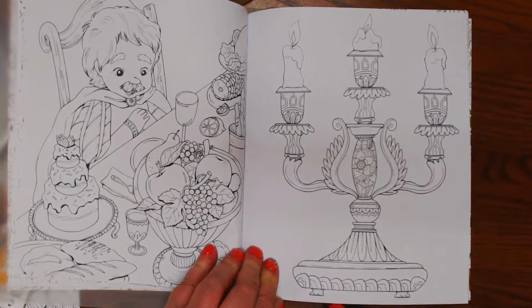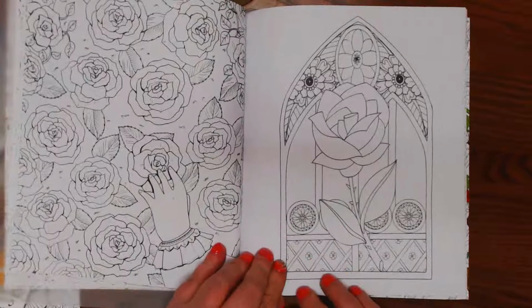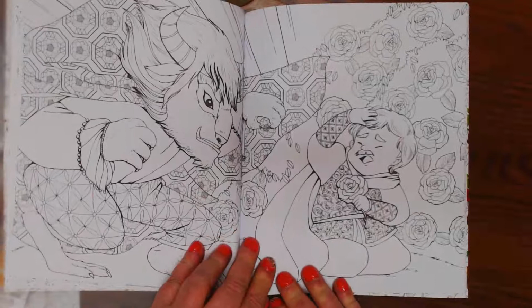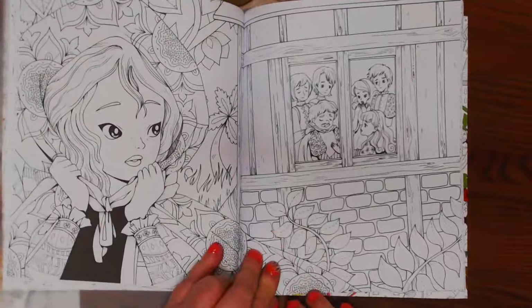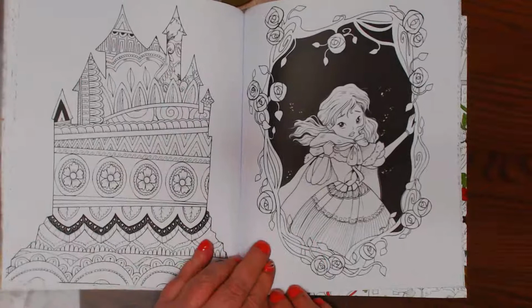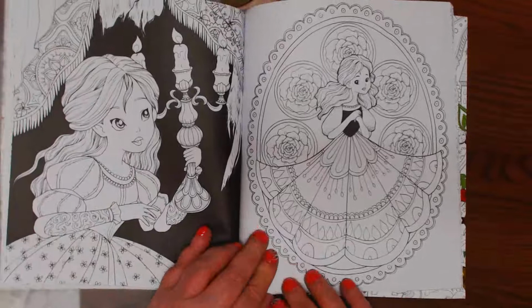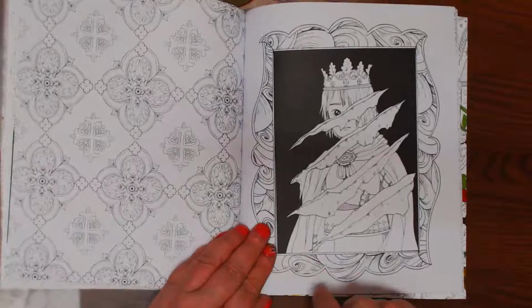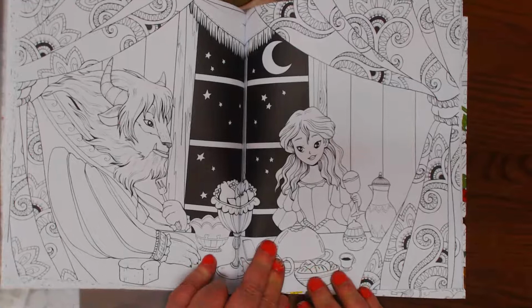Here's your candlestick. There's her dad. And there's the beast. The rose. The magic rose. There's the beast and her father. All the beautiful stuff he provides her with. Here she goes. She's going to the beast. Up to the castle she goes. Here she is entering the castle. Here's her candlestick. She's looking around. Here's the young prince before he was a beast with his scratch marks through his portrait. Here she is wining and dining the beast, realizing he's not so bad after all.